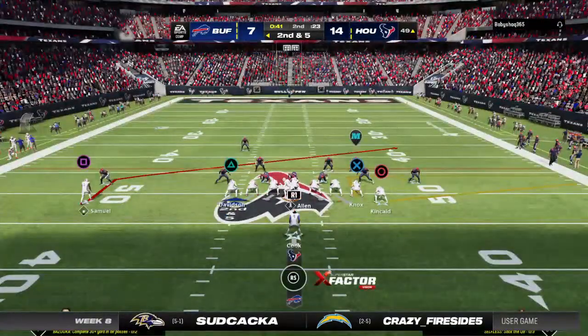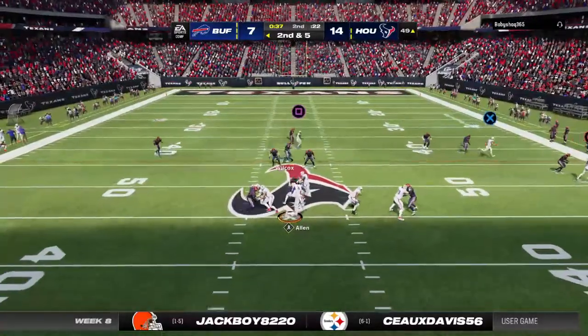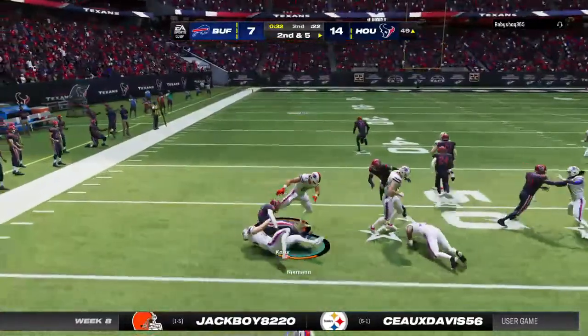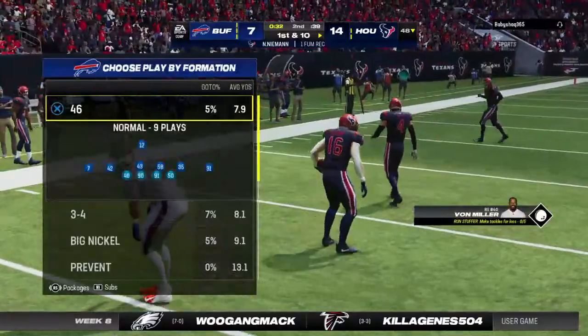The defensive line, though, they've got to figure out a way to out-leverage the guys up front because the offensive line is winning at the point of attack. Flip, Allen hit. He lost the football. And the Texans scoop it. And his guys are going to take over at their own 48-yard line.